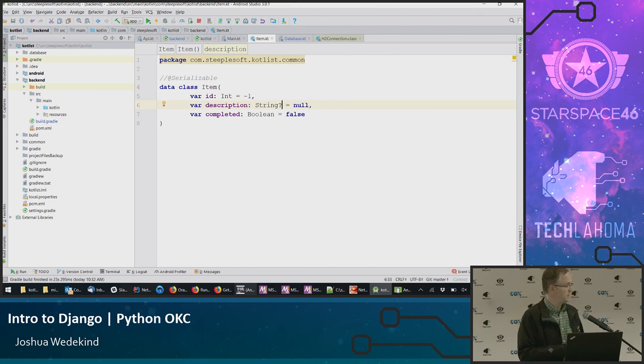Kotlin has decided not to do that in terms of the language, but when it's compiled down, the compiler is smart enough to know that it can represent this as a primitive or as an object. If it's a non-nullable Int, it will compile down to the primitive int. If it's nullable, it'll be an Integer to handle that nullability. So that's our data class.